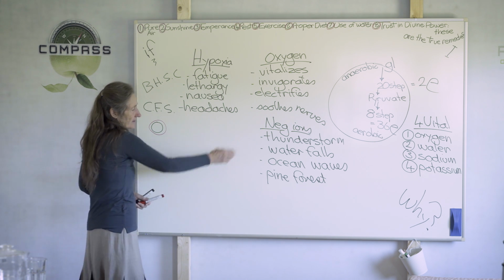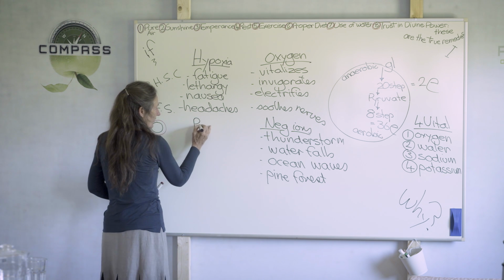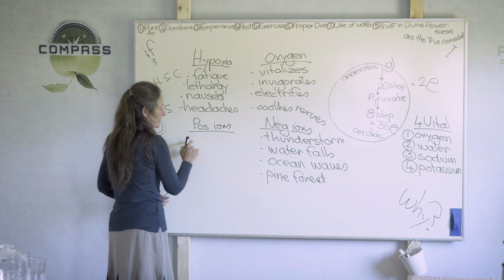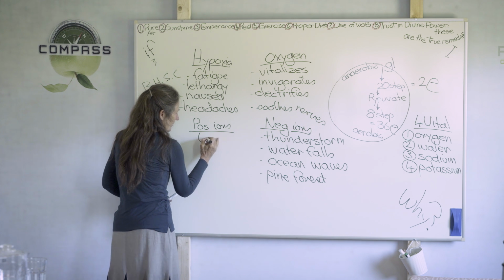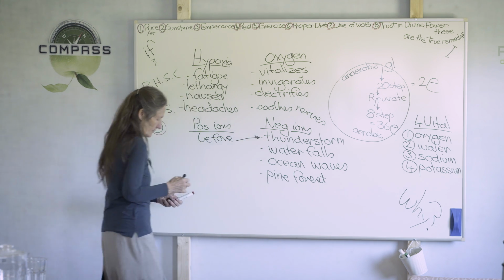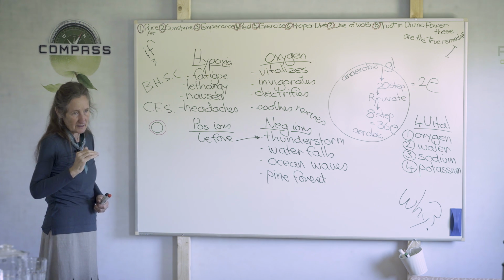So that's where you find the negative ions. Where do you find the positive ions? Now the positive ions have the positive charge, so they're the bad guys, and there's more carbon dioxide in their molecule than oxygen. So you will find the positive ions before the thunderstorm. What's the air like before the thunderstorm? It's heavy, isn't it? Yeah.